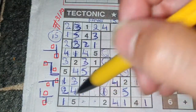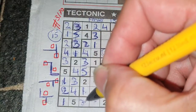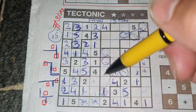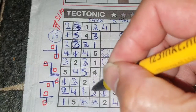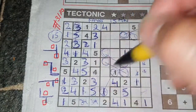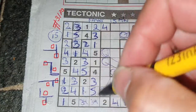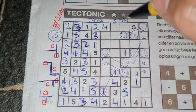Alright. 2 numbers left in this area for the numbers 3 and 4. Let me mark those 2 boxes. 3 and 4. 2 boxes left in this area for the numbers 5 and 3. We see here 5, no 5 there. 5 should be here, and the 3 goes there. Now we have a 4 there, so this box can't be 4 anymore. That box should be a 4, and this box should be a 3.